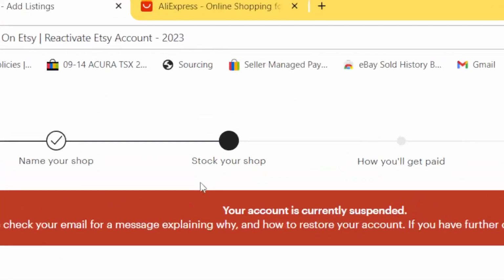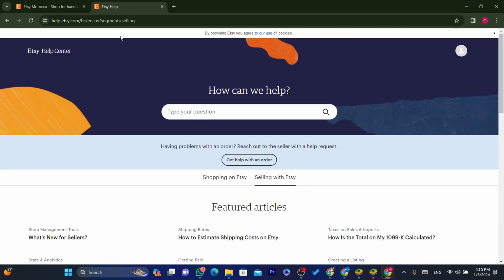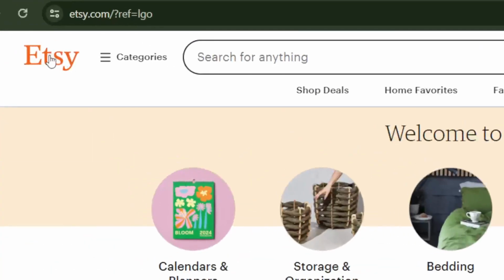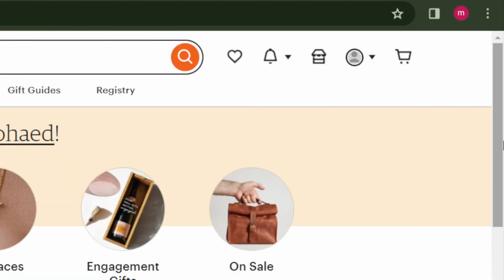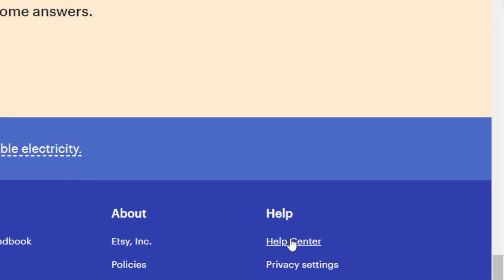As you can see, it says here your account is currently suspended. Now what you need to do is go to your Etsy and click on Etsy in the top left, and then scroll down. Make sure you log in to your Etsy shop account. Then scroll down and click on Help Center.